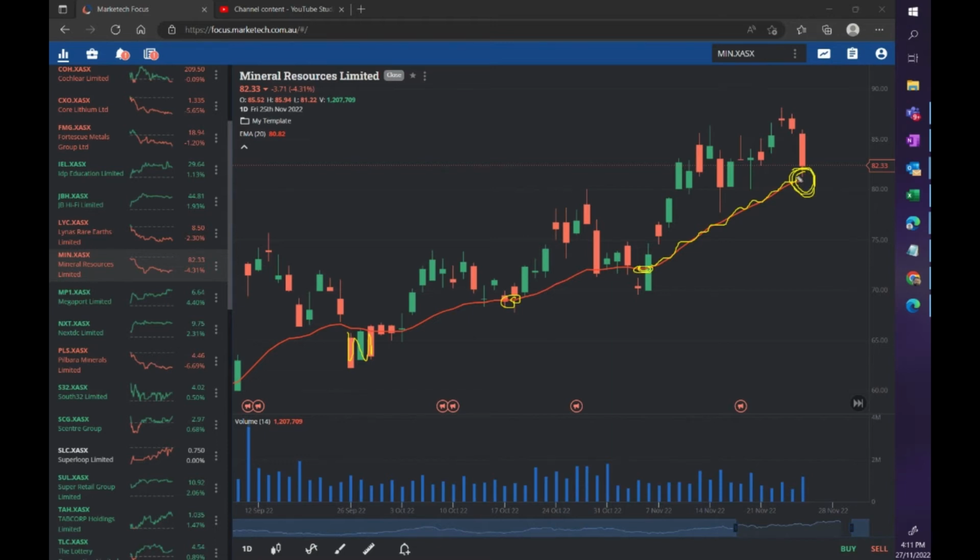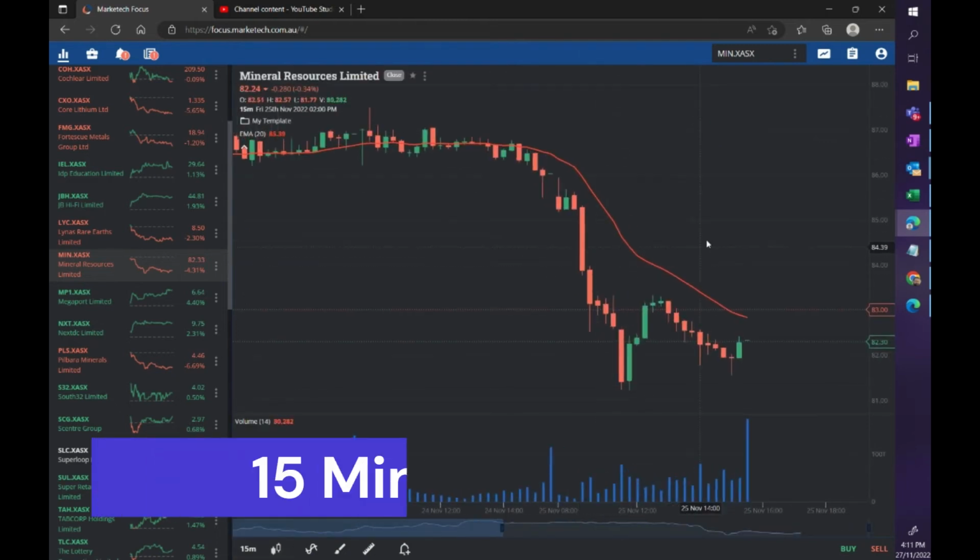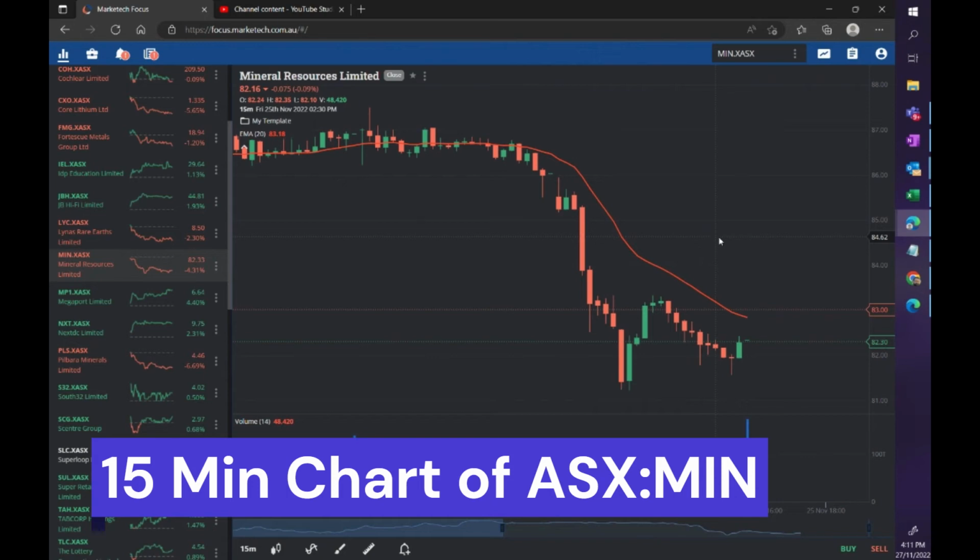And what this closeness to the 20 period moving average shows, we'll look at the 15-minute chart as well now, and just see what it shows us, right? What is the analysis, or the observations, that we can derive out of that. So I'll just remove these, and now we will look at the 15-minute chart.